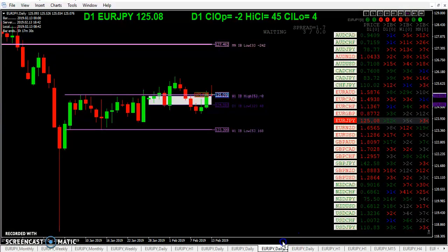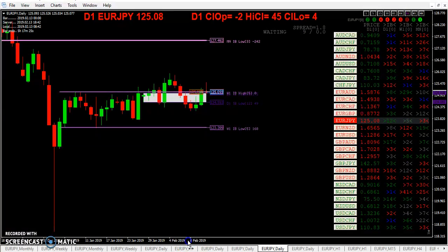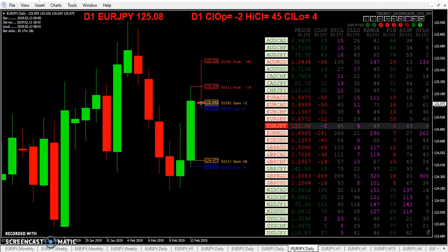So we'll put the daily back on the screen so we can see it. Now the range on the euro yen is a pathetic 49 pips. But look, we've got the new beast over 320. And we've got 6, 7, 8, 9, 10, 11 pairs with ranges over 100 pips.